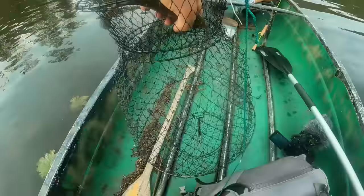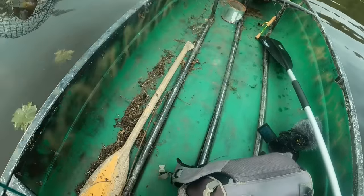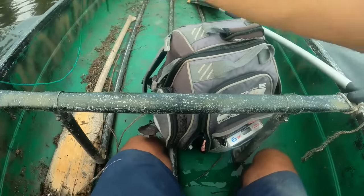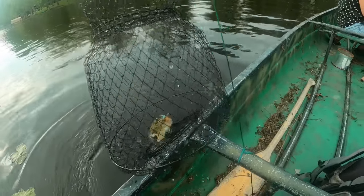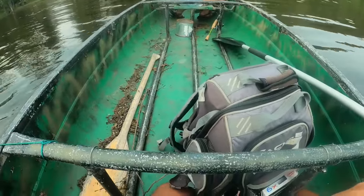Woohoo! All right, we'll put our first fish here in the live basket. Toss him over the edge. I need to tie this to our canoe so it doesn't float off. All right, and we're good to go. And we got our first fish in there. Let's see how many more we can get.